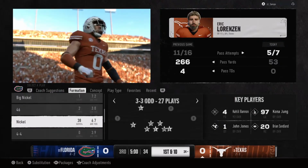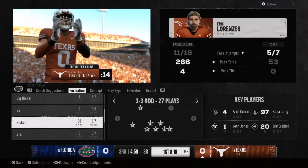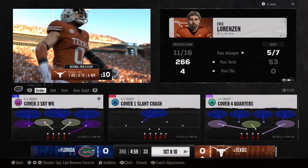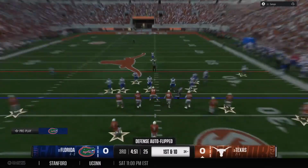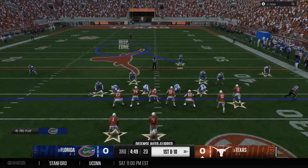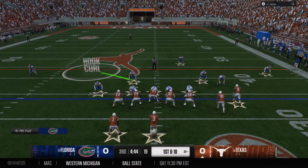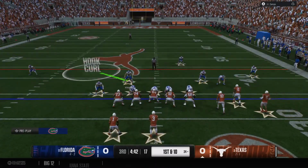See the chemistry between these two. And they told us yesterday they spent hours and hours working and developing that chemistry and that rhythm by throwing together throughout those summer months. And man, it's starting to really pay off. He's become the security blanket for the quarterback, and especially on third down, get him the ball.